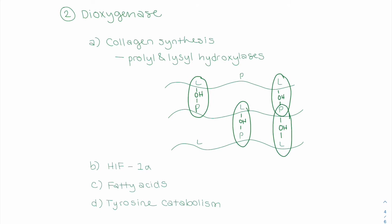Thirdly, as a deoxygenase, we have fatty acids. So in addition to a vitamin C deficiency leading to poor wound healing, like we discussed in this collagen synthesis, vitamin C deficiency can also result in fatigue that's caused by the reduced synthesis of carnitine. So that is a key word for this one, carnitine. Carnitine is a carrier molecule for long-chain fatty acids in mitochondria.